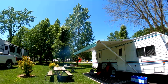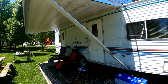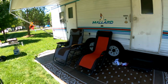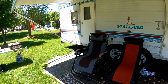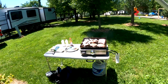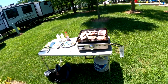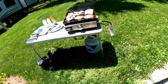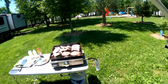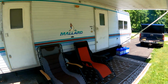We'll go through and kind of give you a walk around. It's typical. This is a normal camp setup. Our chairs are out. Got our awning out. Got our carpet down. I'm cooking some lunch. Quite a bit on the grill, but that's kind of our latest configuration here. Got a propane tank hooked up to it, so I don't have to worry about spending a ton of money on those little bottles.